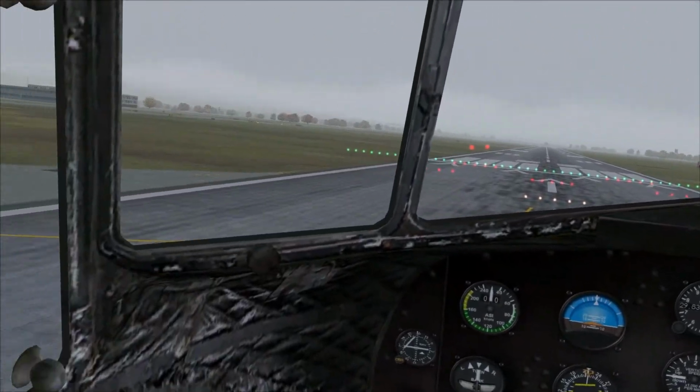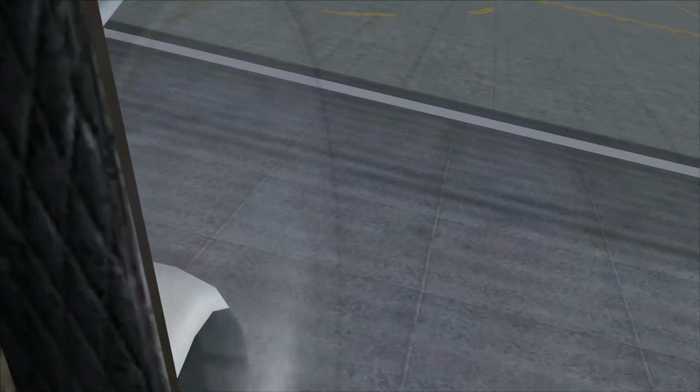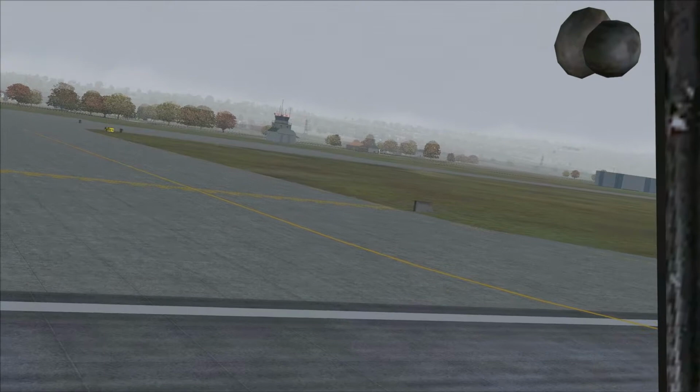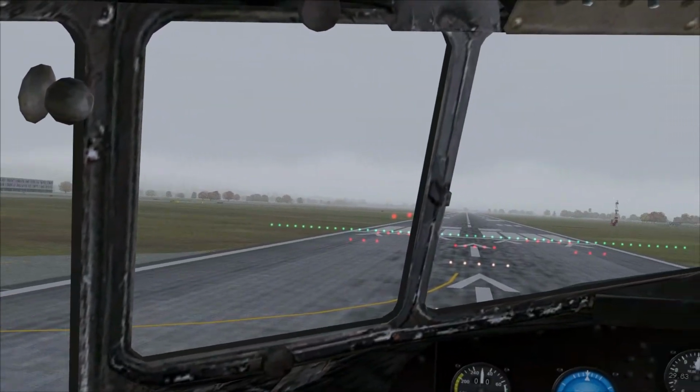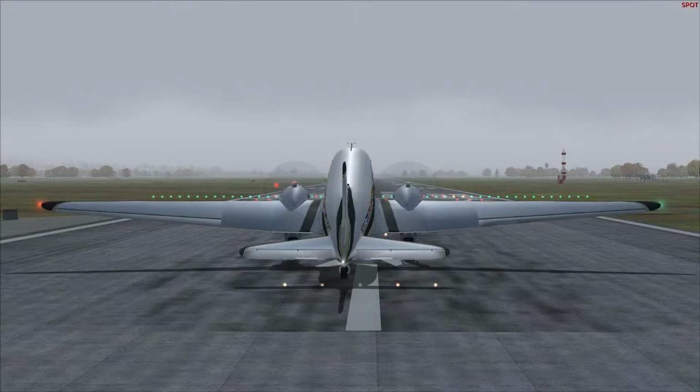We are in the venerable Douglas DC-3, the modified Norman Hancock version for Microsoft Flight Simulator 2004. And I'm continuing my series for the DC-3 Airways World Rally 2013.